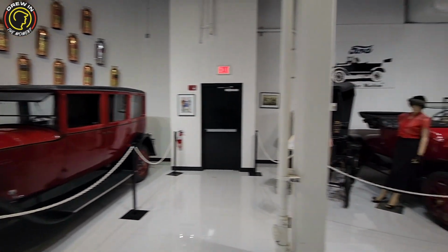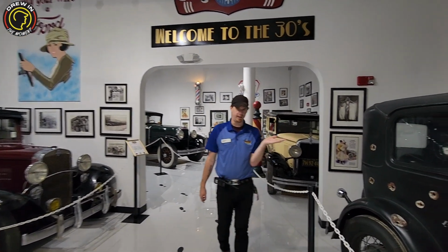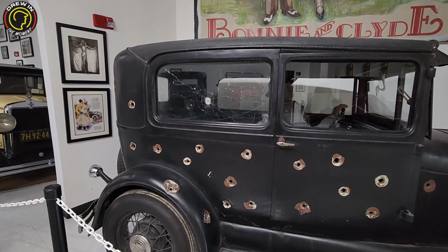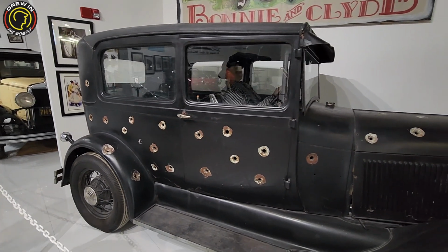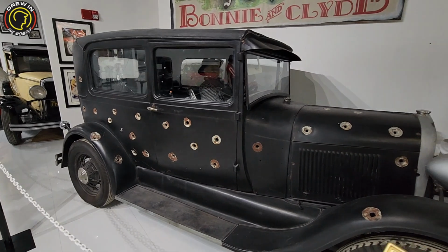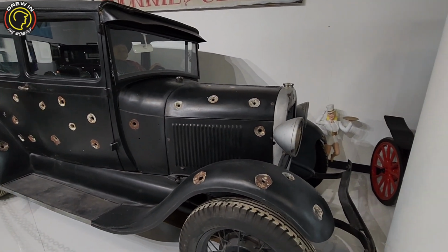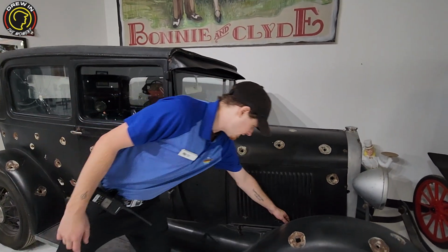Now, like most people, everyone knows the infamous duo of Bonnie and Clyde. Now, this one here is a 1929 Ford Model A Bonnie and Clyde tribute death car. It is one of 26 legal replicas. It's one of the last ones that became a legal replica, given the engine that's inside of it.